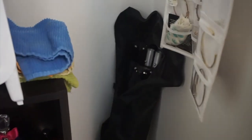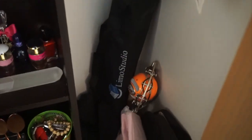Then over here hanging, I just have a little jewelry holder for all my earrings. I love cheap earrings. You guys, I really don't have anything that's worth the value. It's just cutesy stuff. I love cutesy little cheap earrings. Down here, just some random stuff for filming, tripod, microphone, all that fun stuff.